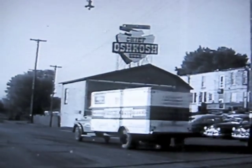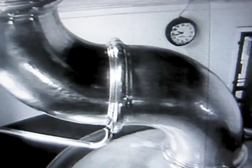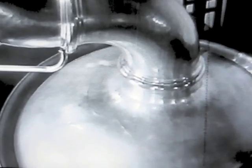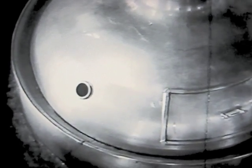A highlight of many Oshkosh parades is the Oshkosh Brewing Company's beer roll, a large wagon and team used in the old days to deliver cheap Oshkosh beer. Now the most modern methods are used in the brewing and delivery of this delicious beverage of moderation, and the taste is just as pleasing as when those first kegs were produced over 90 years ago.